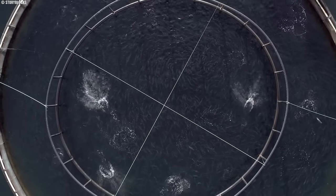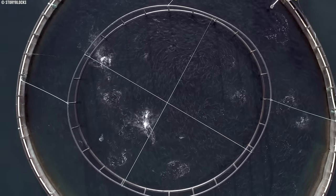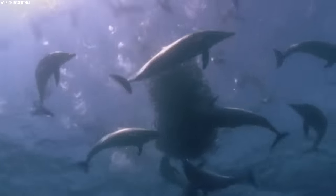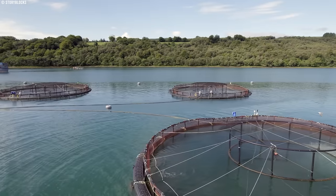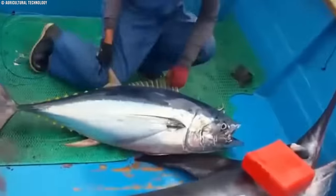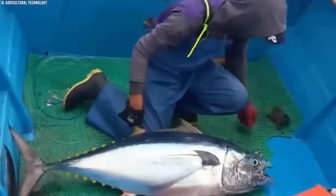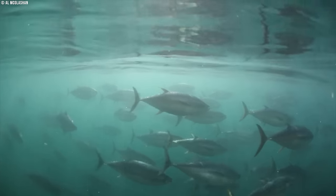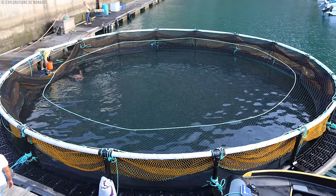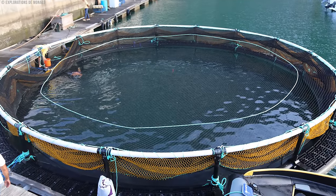It is important to prevent stress by having enough fish in a pen and giving them enough space. Farmers may separate fish by size, move them to different pens, or limit how many fish are in each pen to keep things calm. Being gentle when handling and moving the fish helps keep them healthy. Farmers use special tools to move the tuna safely and ensure they aren't hurt or stressed during transportation.